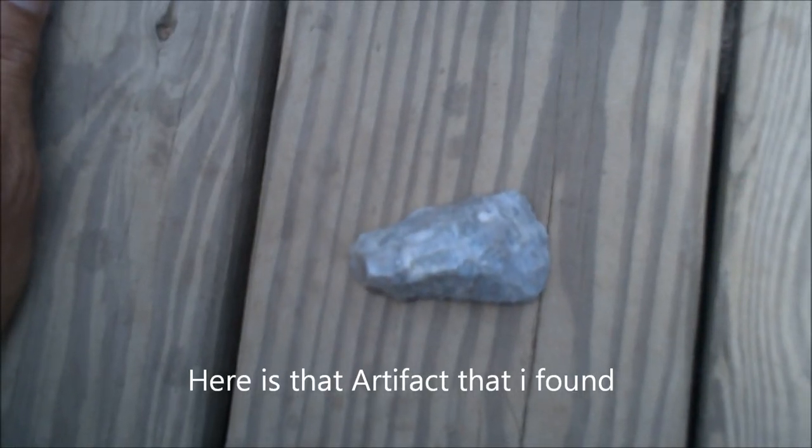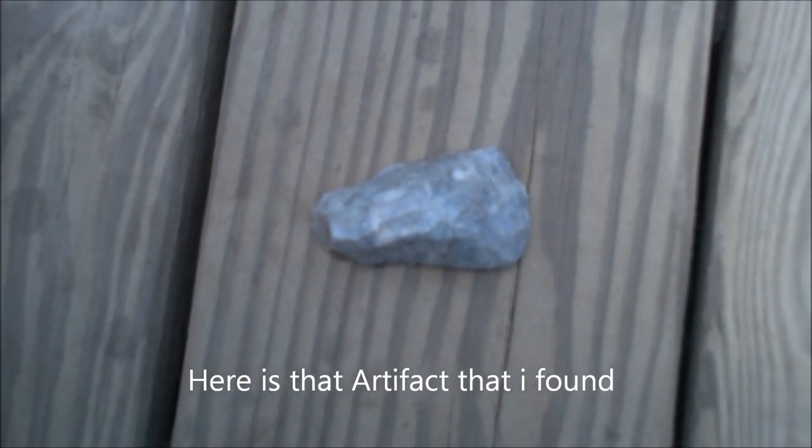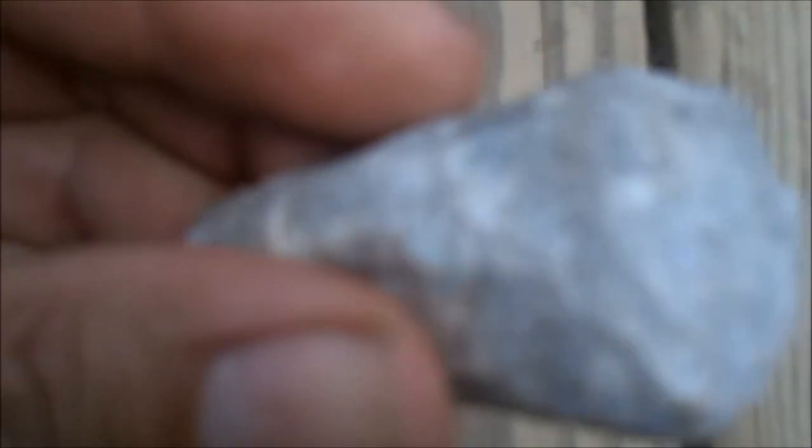Hey everyone, I just wanted to show off the artifact that I found in the creek bank in 2012. Here it is right here. It's what they call a turtleback scraper. Wasn't able to do a very long video on it, and I'm not going to do one now. But I just wanted to show it off real quick. Really cool. Flat on the bottom there, and rounded at the top.